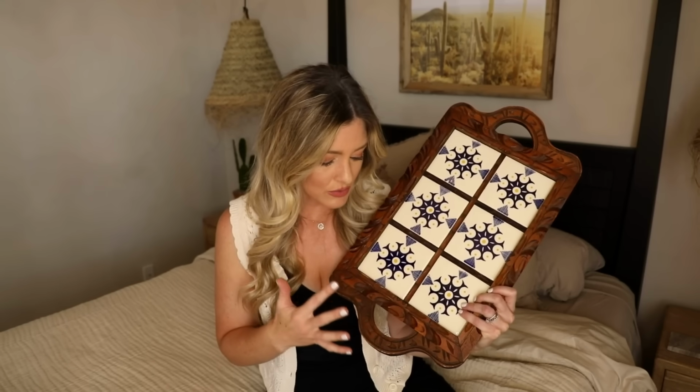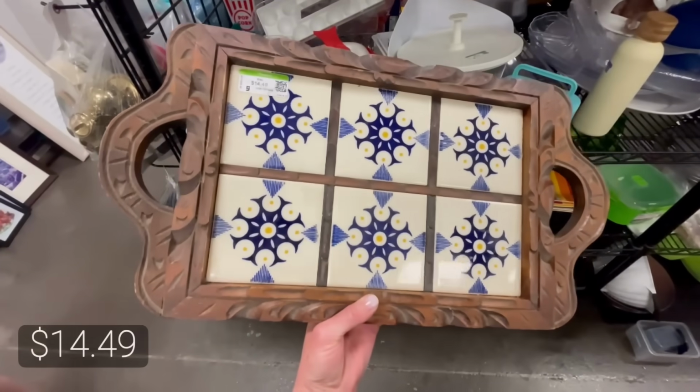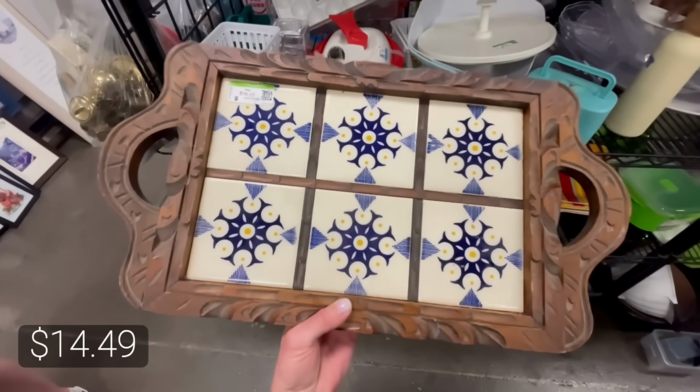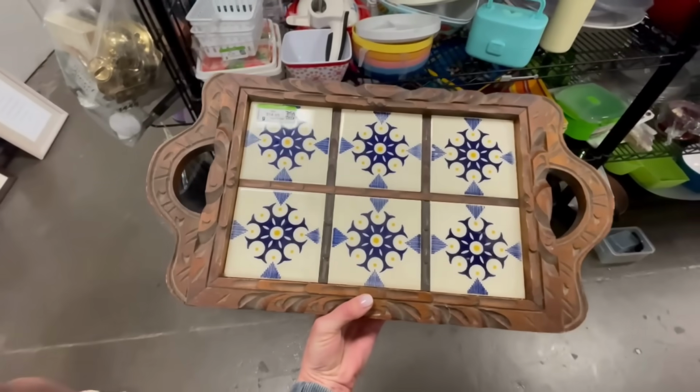Okay, so another piece that I was super excited to find was this beautiful tiled tray. I just thought that this was so unique and special. I will say this was a little bit pricey for me for the thrift store, but you know, when we just see something unique and special, sometimes it's just worth it. So I just figured, hey, I'll pay it because I love this so much and it would go so well in my space.